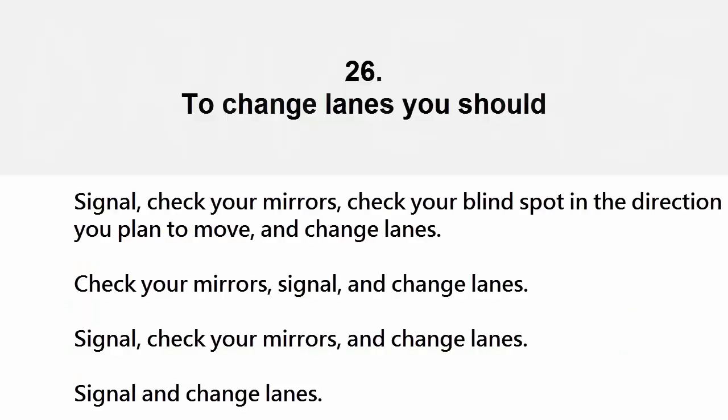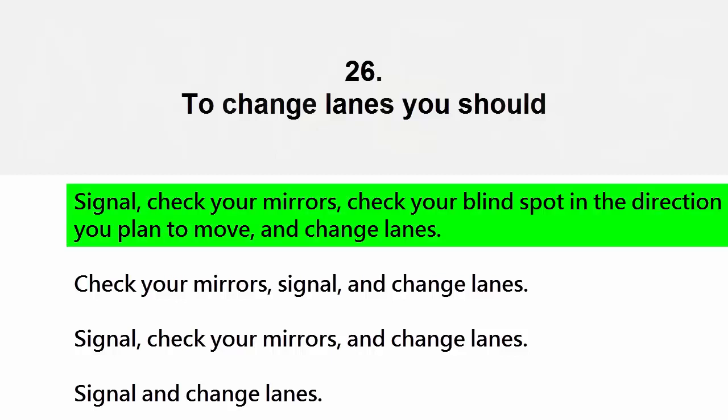To change lanes you should signal, check your mirrors, check your blind spot in the direction you plan to move, and change lanes. Check your mirrors, signal, and change lanes. Signal, check your mirrors, and change lanes. Signal and change lanes. And the correct answer is signal, check your mirrors, check your blind spot in the direction you plan to move, and change lanes.